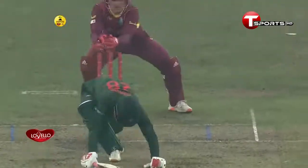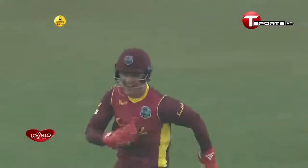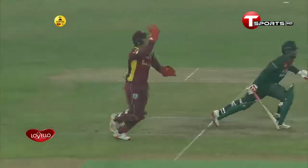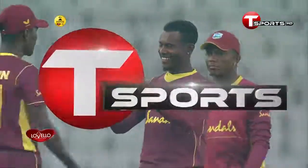It would seem Tamim is walking off. Spun viciously, and just as Muhammad was dismissed, falling forward and being stumped, he creates that similar opportunity. Tamim Iqbal searching for bat and ball. This has been a pitch that has spun for the duration of this contest. Gets off the mark straight away.